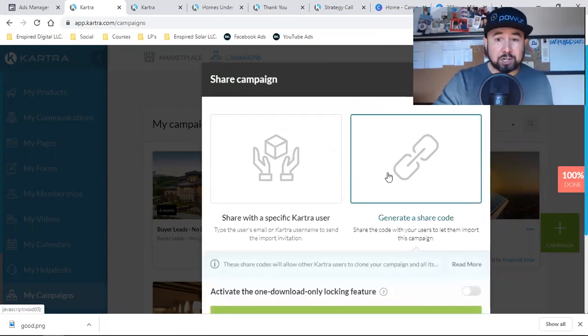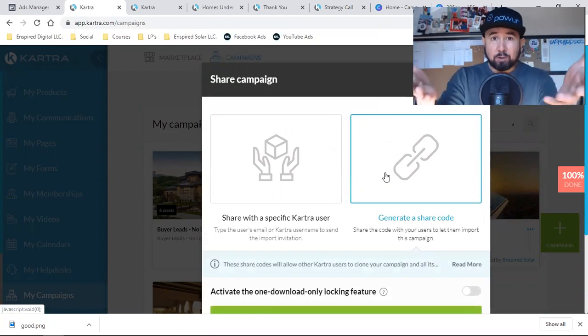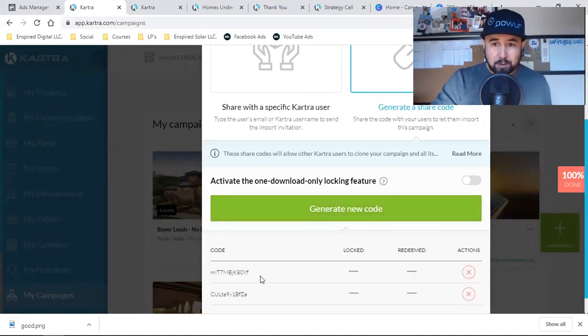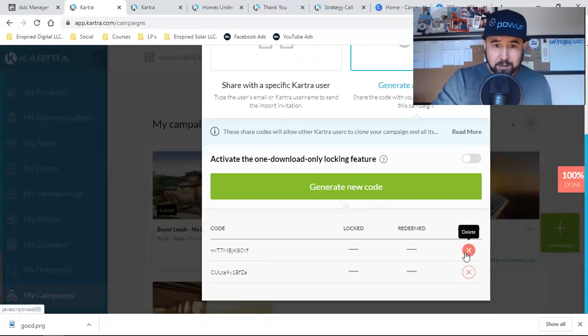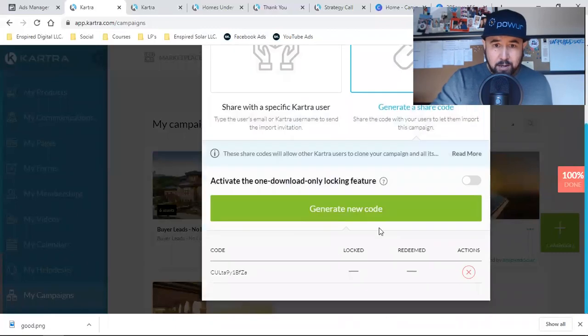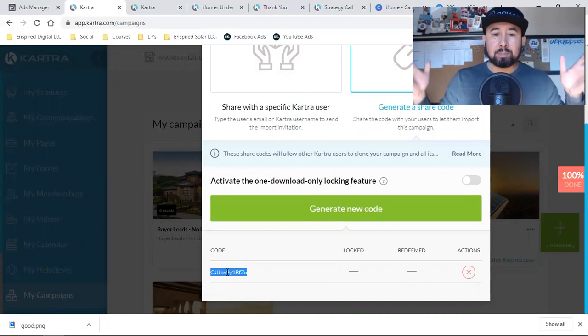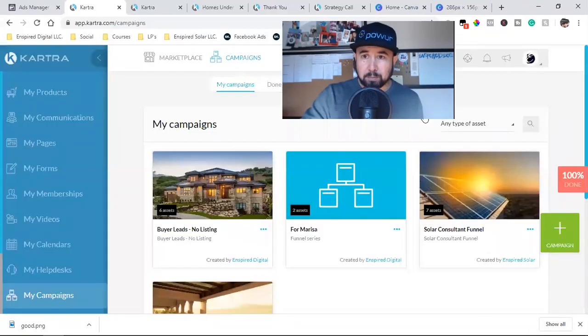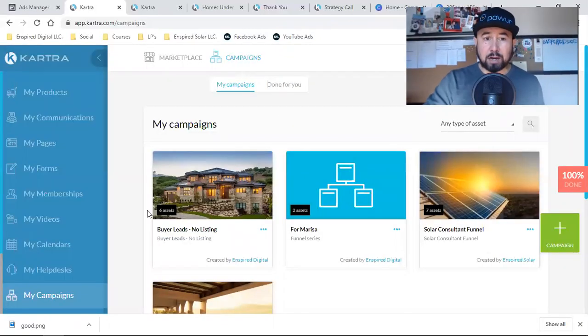If I just want to generate a share code for anyone, and this is for you too, my YouTube fam, you'll see this share code. If you want this exact funnel, then all you're going to do is click on the link in the bottom. Let's delete this one. We only need one. And there's the share code right here. So this is going to be the new share code. And then what I'm going to do is I'm going to put close. Now I have a new share code.